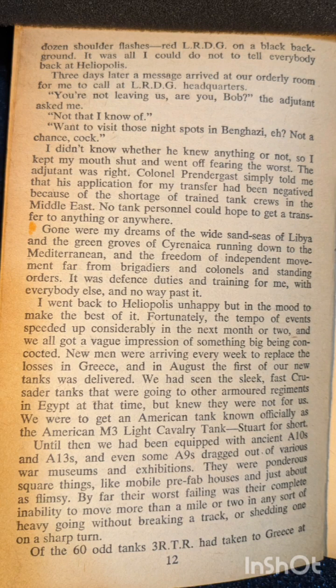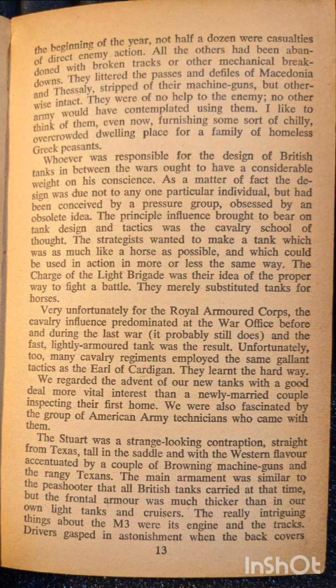By far their worst failing was their complete inability to move more than a mile or two in any sort of heavy going without breaking a track or shedding one on a sharp turn. Of the 60-odd tanks 3RTR had taken to Greece at the beginning of the year, not half a dozen were casualties of direct enemy action. All the others had been abandoned with broken tracks or other mechanical breakdowns. They littered the passes and defiles of Macedonia and Thessaly, stripped of their machine guns but otherwise intact. They were of no help to the enemy. No other army would have contemplated using them.